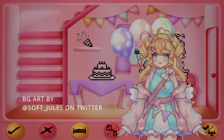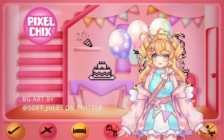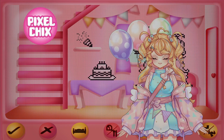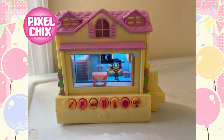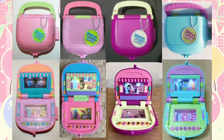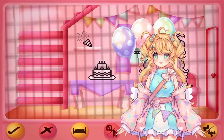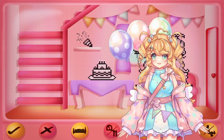How many of you remember Pixel Chix? Released in 2005 by Mattel, Pixel Chix were a toy best described as a handheld electronic dollhouse. Although, since the product line expanded way beyond the simple house to shopping malls, cars, and more that we will talk about later, perhaps calling them a handheld life simulation game would be a more apt description.